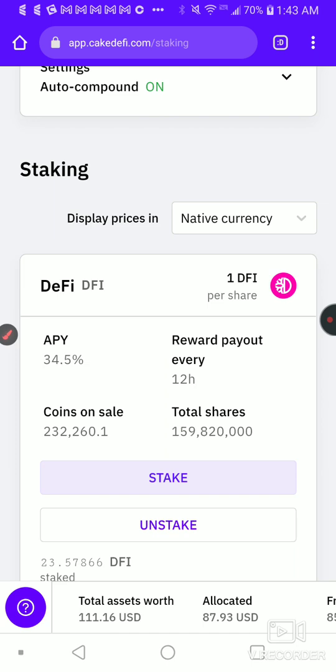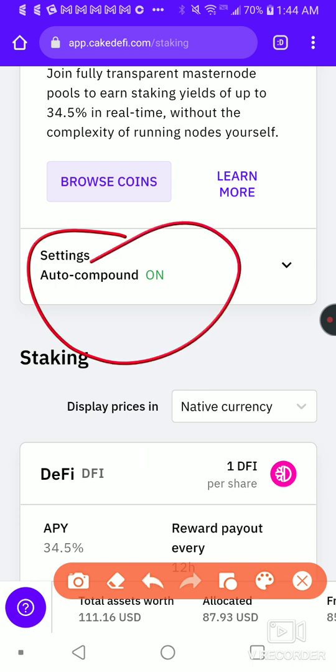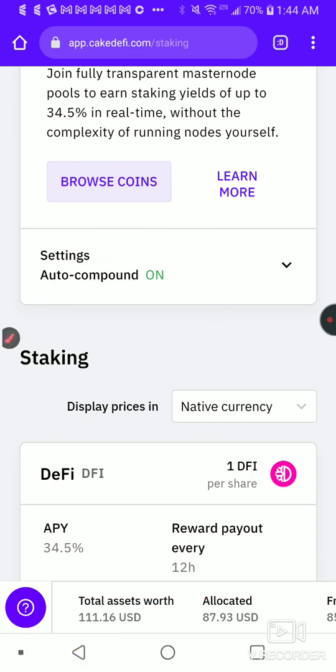This is what I like about Cake DeFi. Auto compounding. You won't have to mess with it. You just put money in staking, just leave it there. The DFI shares you're rewarded will automatically purchase more staking shares. So that's how it works.